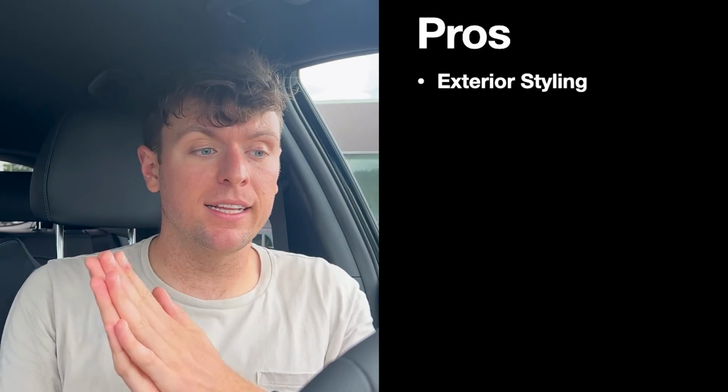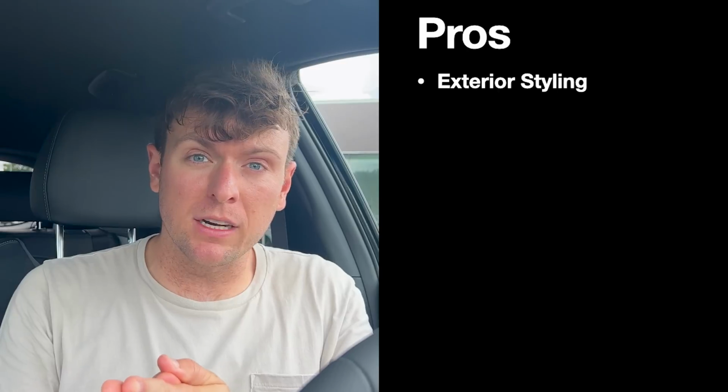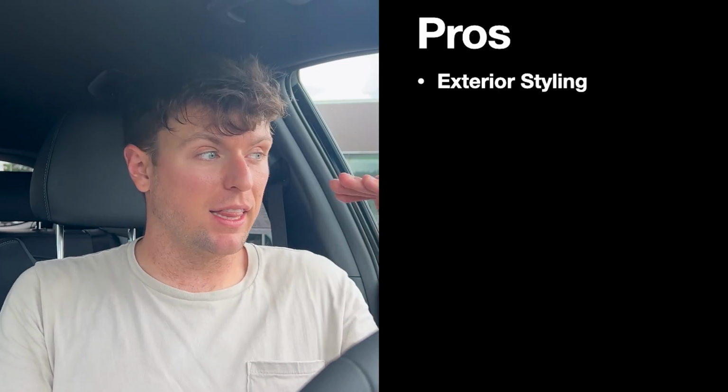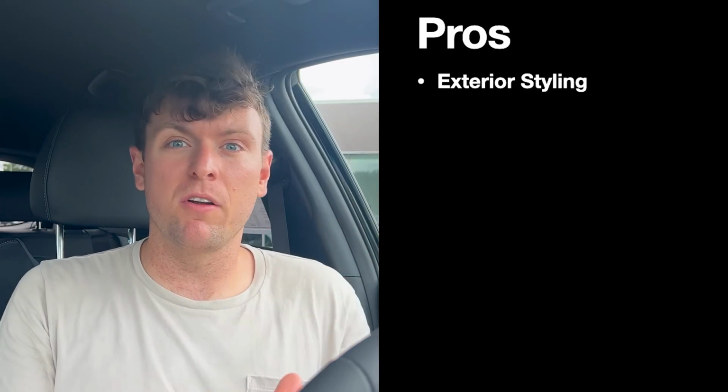So, the pros are the exterior styling. I think that this is the best the Kona looks. If I were to get the regular Kona without the 2-liter, I would get the N Line because I really like the painted fascias. I like the painted fenders. I like everything about it. It's the best looking Kona that they make.